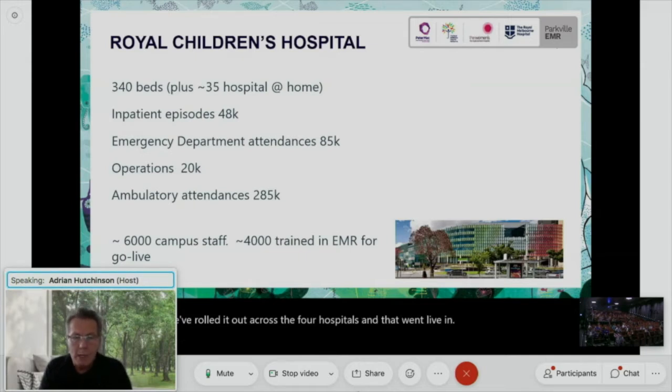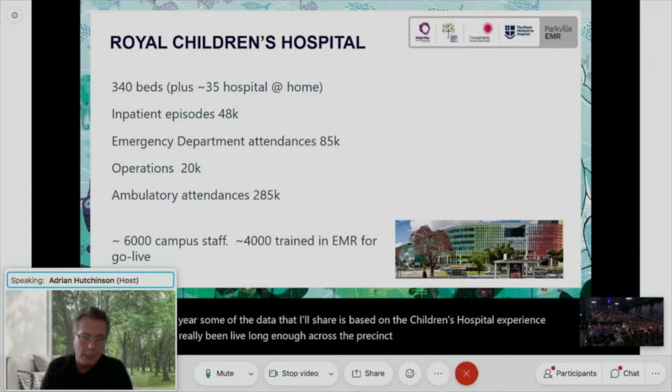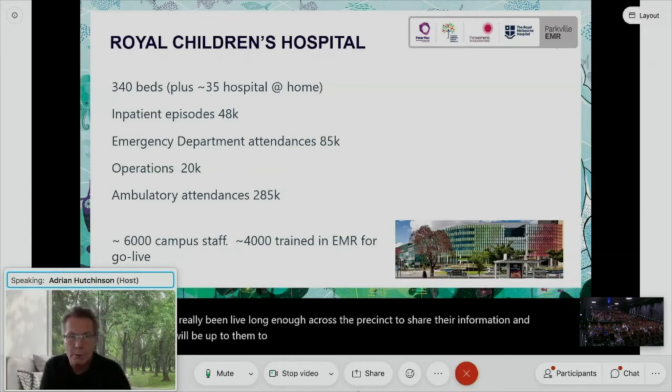Some of the data that I'll share is based on the Children's Hospital experience. We haven't really been live long enough across the precinct to share their information, and again, that will be up to them to share it once it comes forward.